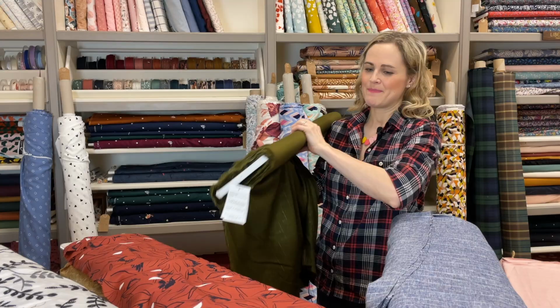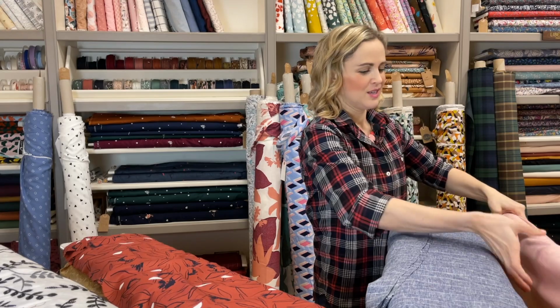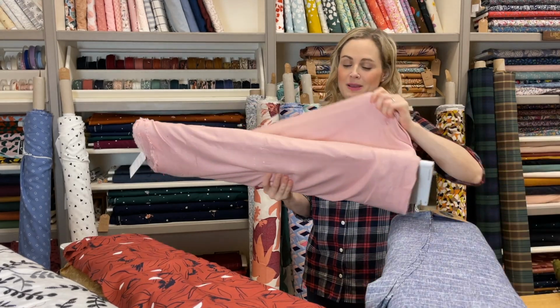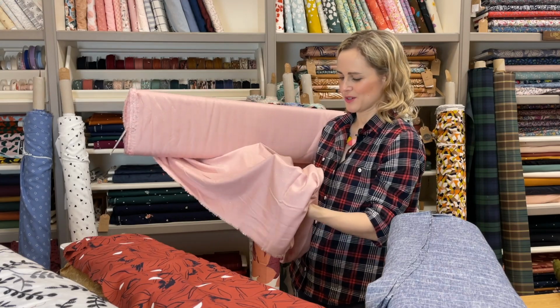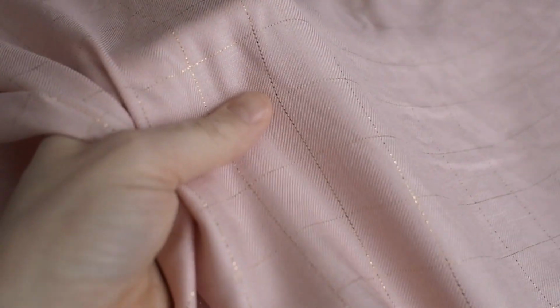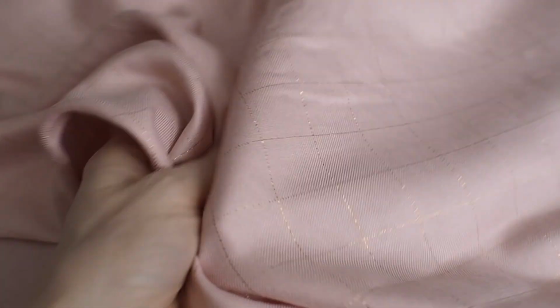So that lovely greeny one, and then also I think this is my favourite one. Those of you that know me will know I love pretty much anything that's pink, is this lovely light pink colourway of it too. Absolutely gorgeous. If I was going to make something out of this one in particular, I don't know, maybe a Closet Core Cali shirt, I think it would look really beautiful in that.